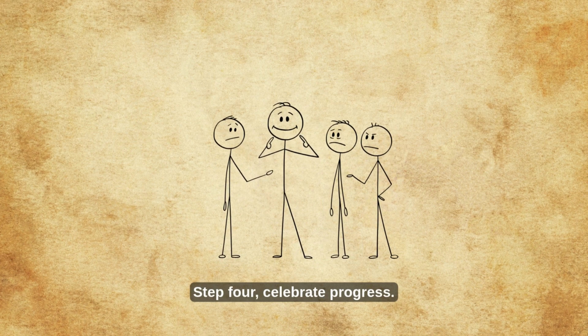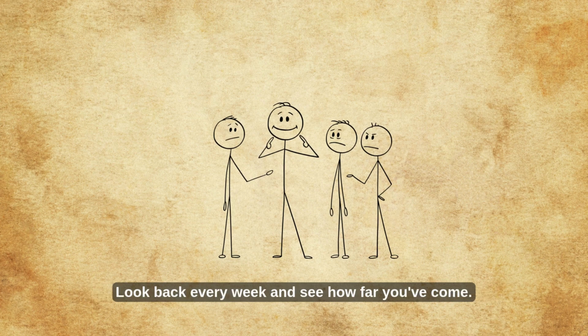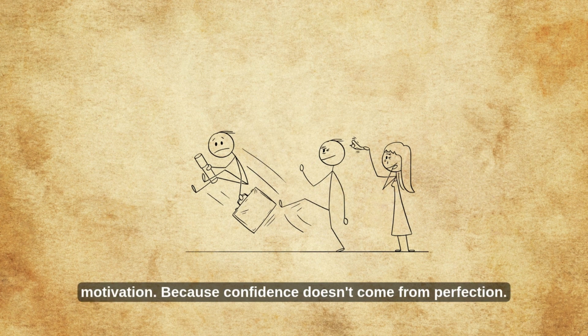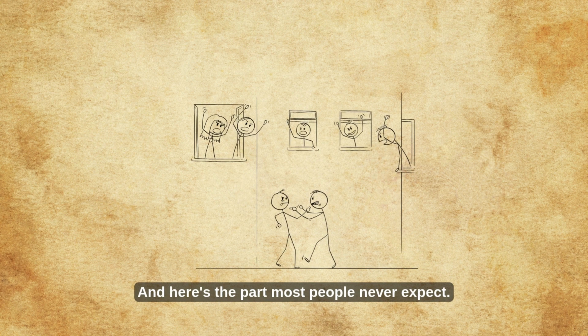Step 4, celebrate progress. Track what you've mastered. Watch your review streak grow. Look back every week and see how far you've come. That simple reflection turns repetition into motivation because confidence doesn't come from perfection, it comes from seeing proof that you're improving. And here's the part most people never expect.